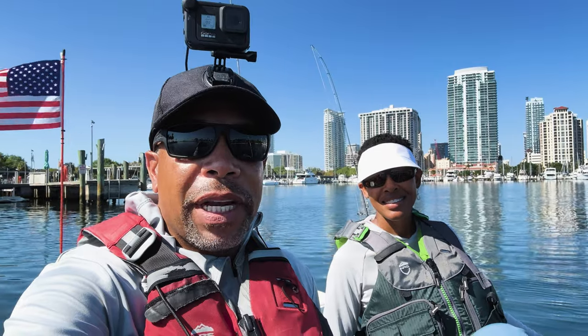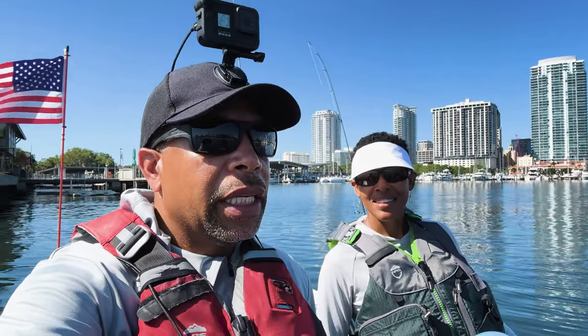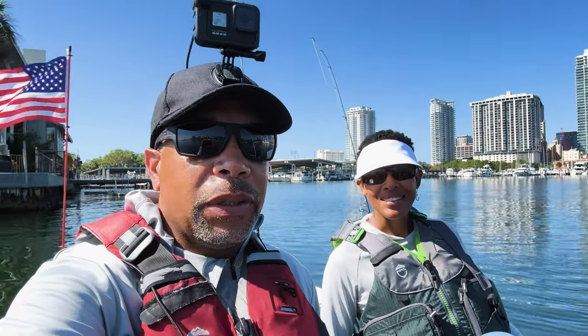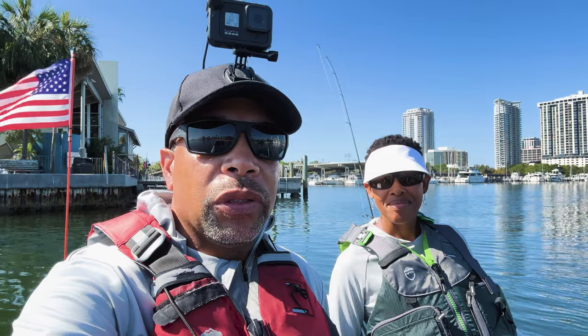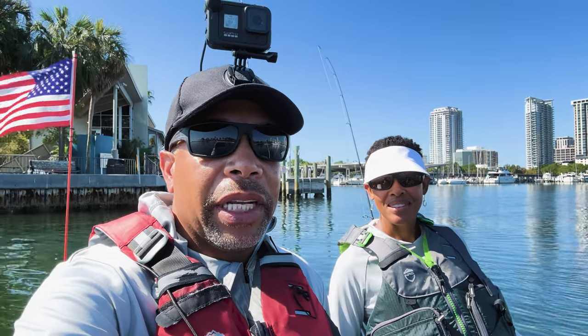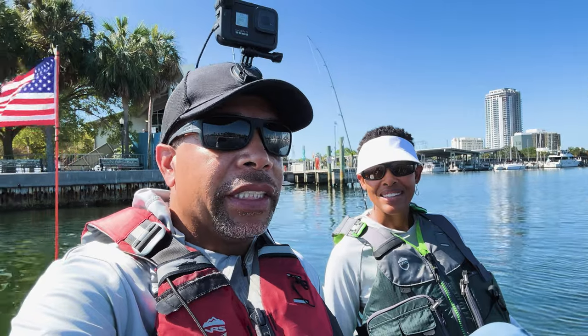My wife and I are going to try to catch some sheephead and snapper today. It's a new area for her, so this is going to be a really good experience. Hopefully there's not a lot of boat traffic, but it is a Saturday. So we'll see how it goes. All right, guys, stay tuned. Let's watch us catch these fish.